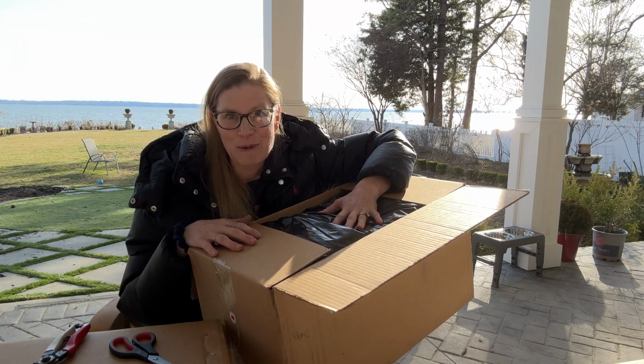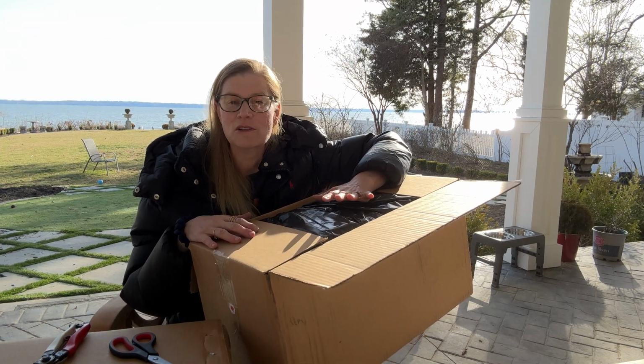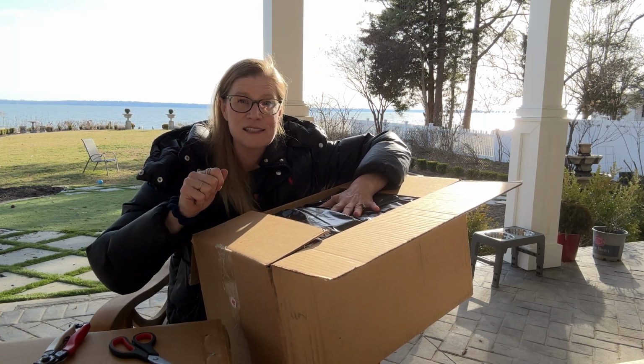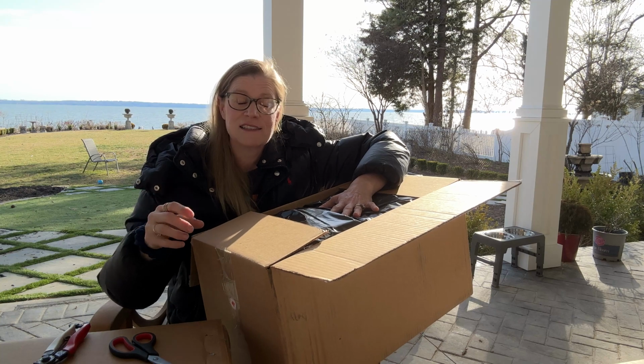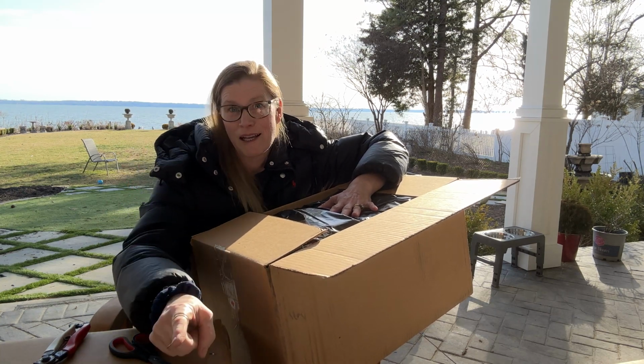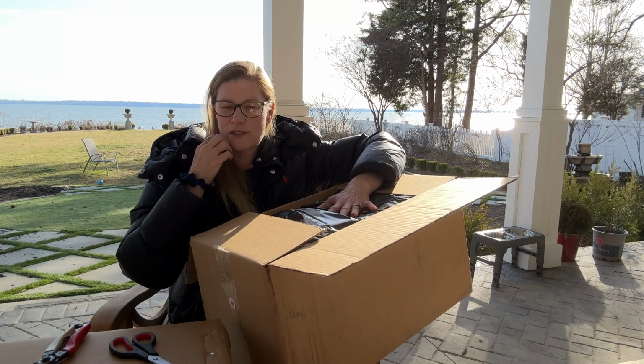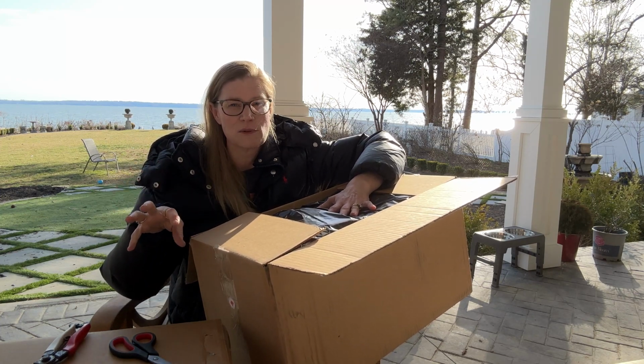What are we looking for when we unbox bare root roses? We are looking for those roses to be enclosed in a bag, sealed, so that the humidity stays in and they don't get dried out and they can make it to you through shipment. You want the canes and the roots completely enclosed, not just the roots.